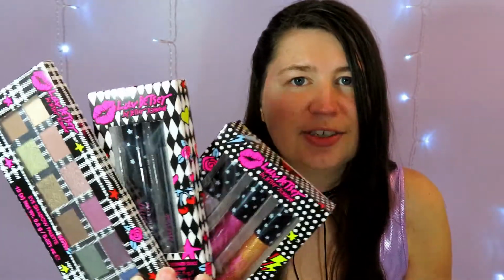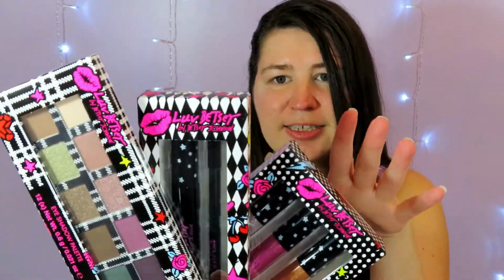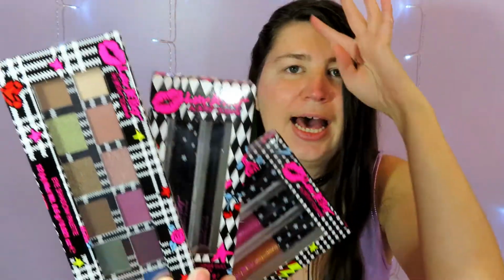So the collection is called Luv Betsey by Betsey Johnson, and you can actually find this collection on the Walmart website as well, FYI. So the packaging is kind of cute. It's like very graphic, you know, this one has dots and this one is plaid, and it's just very fun. And yeah, it definitely caught my attention.